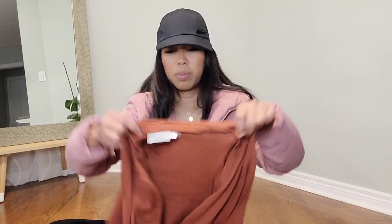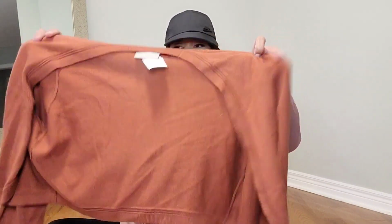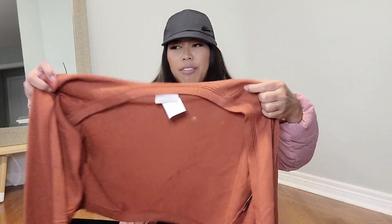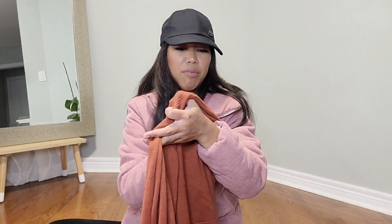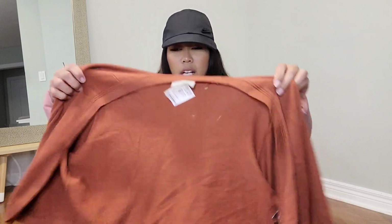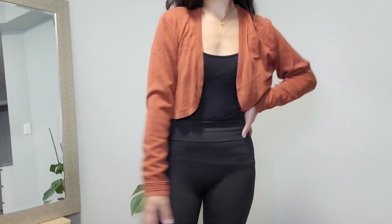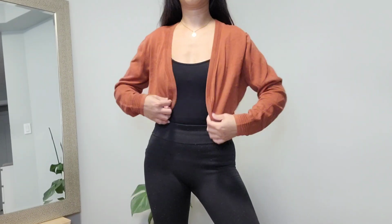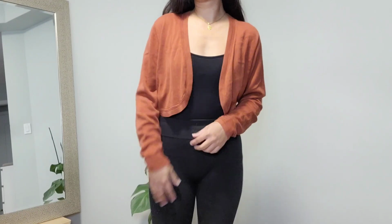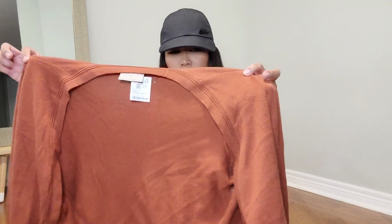Next knitted item is this cropped cardigan. I love the rust color. It's a light one, but definitely if I layer up, this will keep me warm. And it's by the brand Evolution. I got this for $6.49. As you may know me on Instagram, I've been wearing a lot of browns, so this will definitely be an addition to my wardrobe collection.